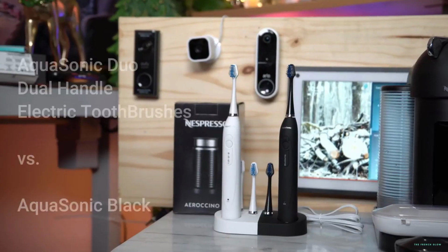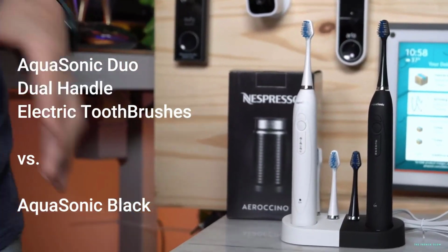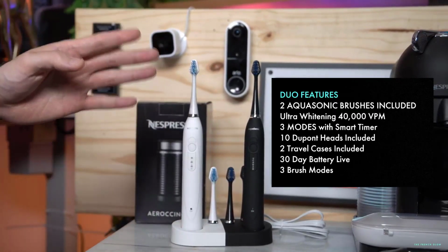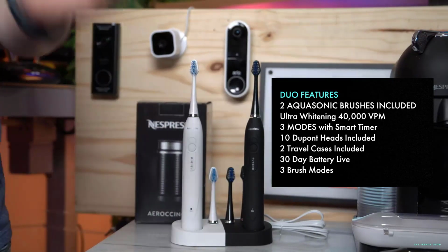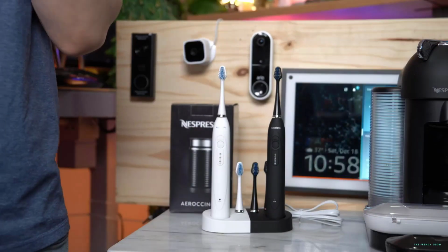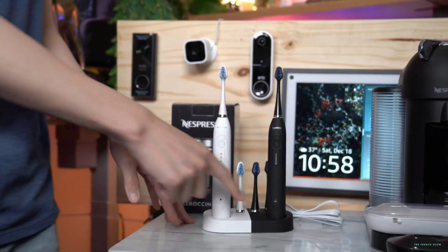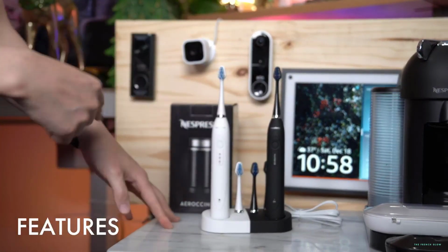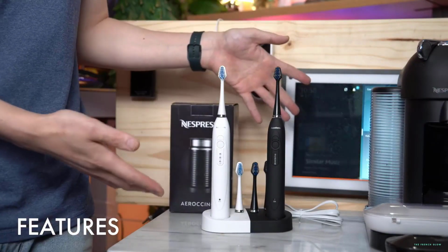Number 5. Aquasonic Black Series Ultra Whitening Toothbrush ADA Accepted Electric Toothbrush, 8 brush heads and travel case, ultrasonic motor and wireless charging, 4 modes, smart timer, sonic electric. About this item. 40,000 VPM Smart Toothbrush, Beauty, Brains and Power. The Black Series is a world-class modern electric toothbrush packed with the most up-to-date technology. It features an ultra-powerful and industry-leading motor producing 40,000 vibrations per minute.